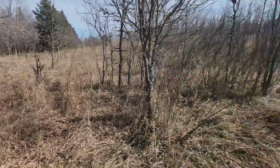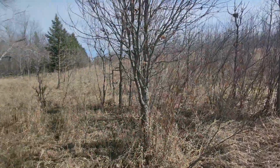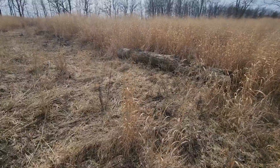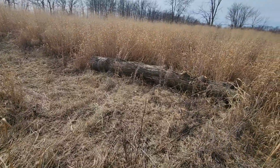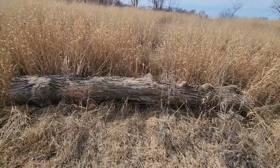And someday I'm going to do a total recap on that deer. Fun story behind him. But for now, that was his bedding location down there. That's where I got him. All right, and lastly is my 2023 rifle buck. Actually the first buck I've shot with my rifle in Minnesota since 2007.